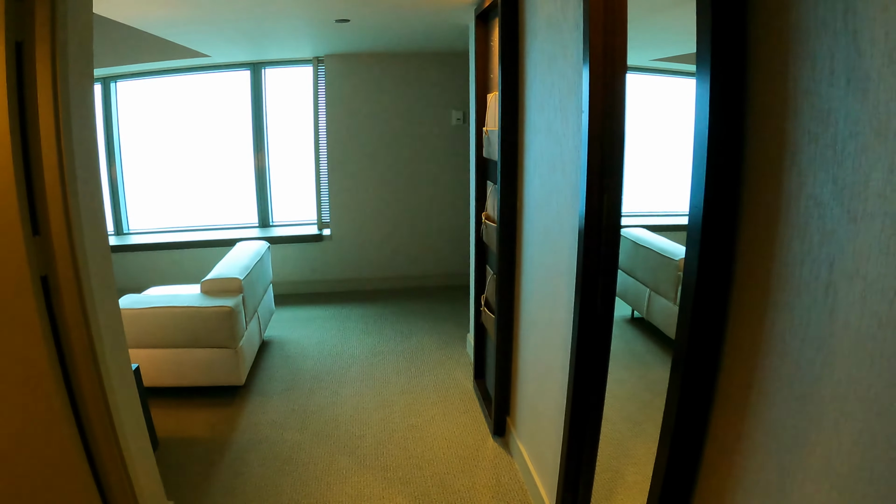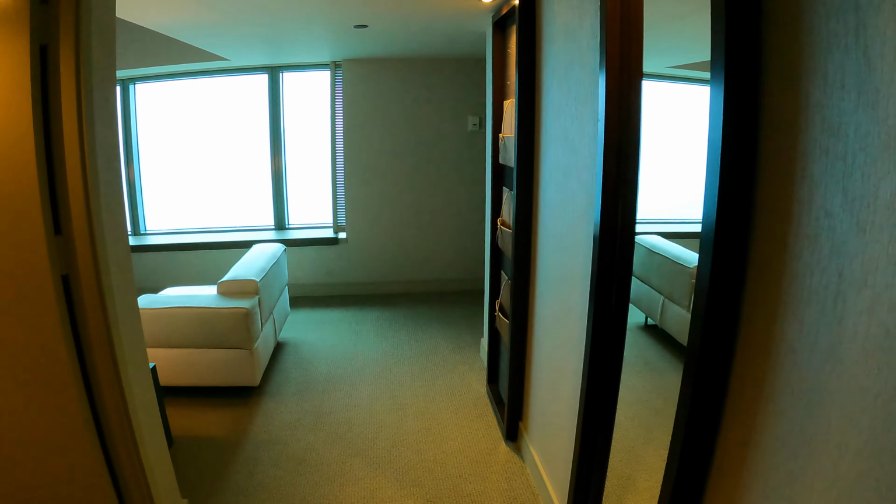I got an upgrade to a sea view room. I booked what they call the executive suite room, but there are different levels. So I supposedly should have the city view, I guess, and then got upgraded to a better view. So let me show you the executive room with sea view.